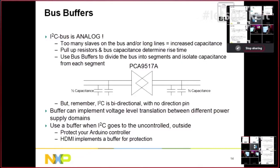And the last thing a bus buffer is good for is to protect your I²C master when the bus goes to an uncontrolled outside source. For example, HDMI implements a buffer because the great unknown is out there, and you connect an HDMI cable to your television set. You have no idea what it's going to plug into. So that protects your expensive television set.